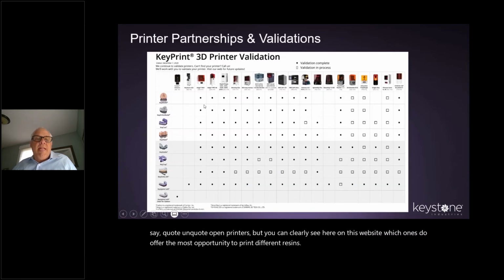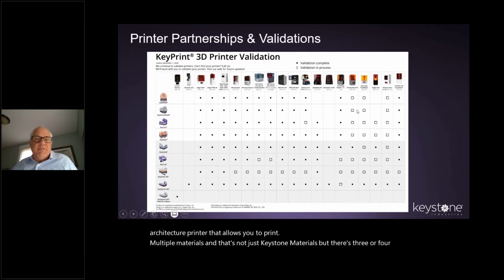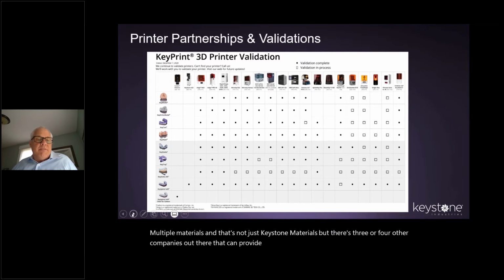Here's just an example of all the different materials that we provide and then the different printers that we are working with. Each one of these printers usually has multiple models too, so we're testing all those different models. If you are looking to purchase a printer, I would strongly recommend, whether you use this tool on our website or when you're talking with the potential builder of the 3D printer, that you make sure it's an open architecture printer that allows you to print multiple materials, and that's not just Keystone materials, but there are 3 or 4 other companies out there that can provide materials. The more versatility you have, the more you'll use the 3D printer and the better it'll fit in your business.